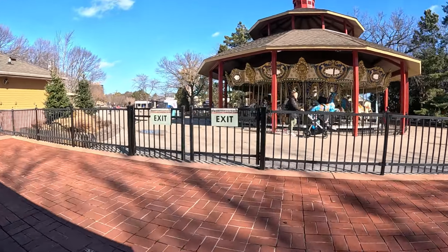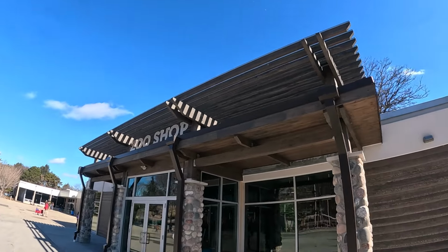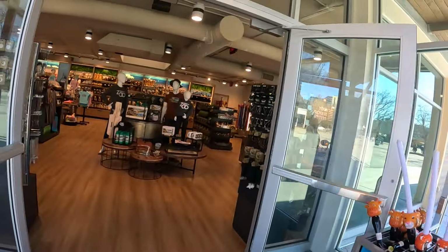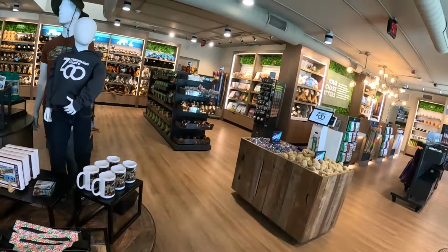Well, welcome back. I hope that you enjoyed that relaxful ride around the Milwaukee Zoo. I will tell you, it's one of our favorite ways to either start the trip or end the zoo trip. Typically, it's the end of it just because we can kind of remember everything we did. But I wanted to take a minute to show you the zoo gift shop.